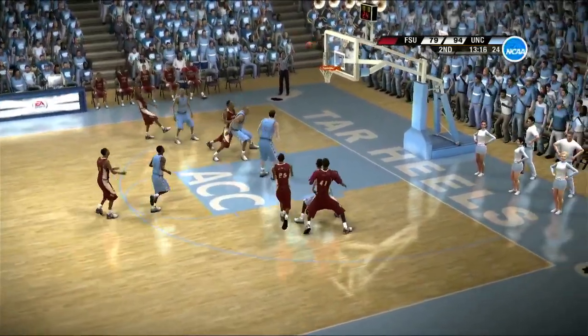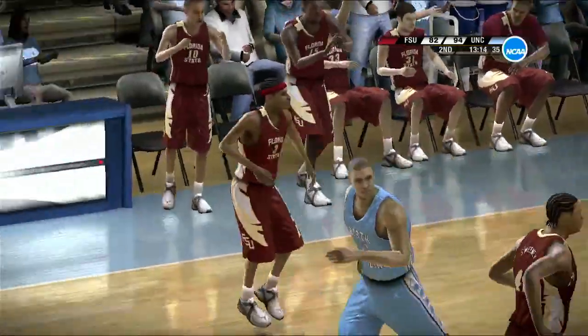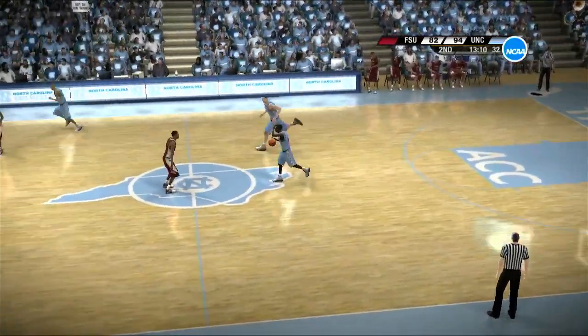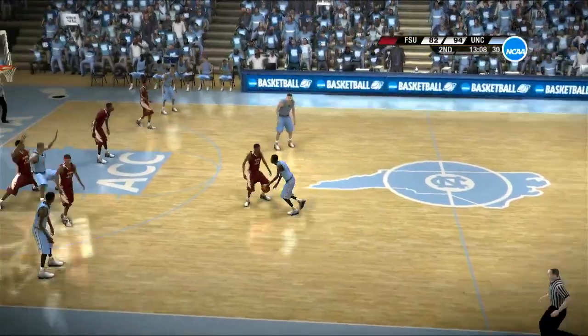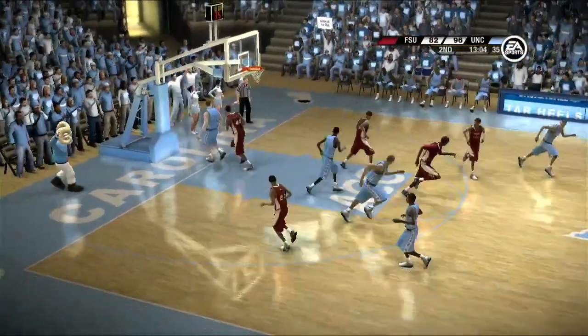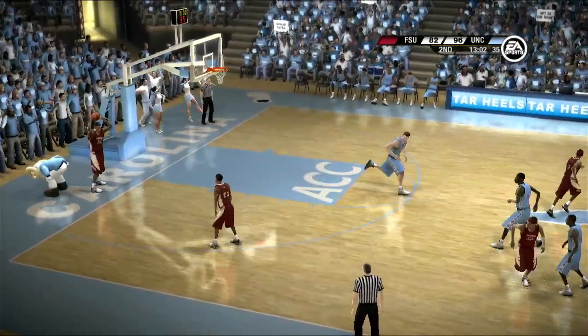He looks for the bomb. Florida State are showing signs of a good run here, Dick. They look like they've put it together for a moment. Hey, let's see how long they can keep it up. That was a great, great effort right there, trying to play that passing lane. Anticipating really well.